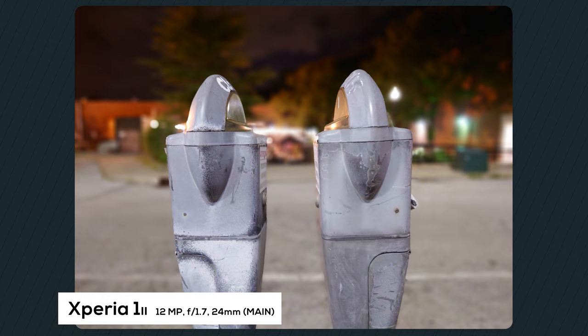And that's going to do it for this camera test with the Sony Xperia 1 Mark II. Let me know what you think of the results in the comments and whether or not you think this is a good enough camera to upgrade to now in 2020.